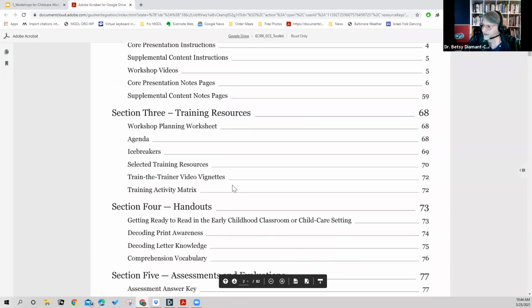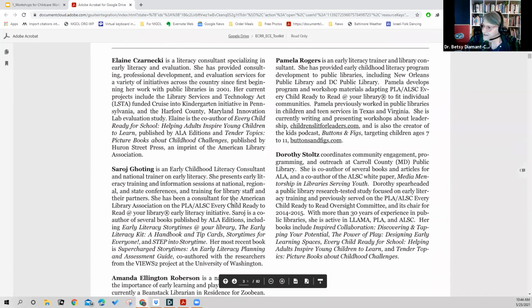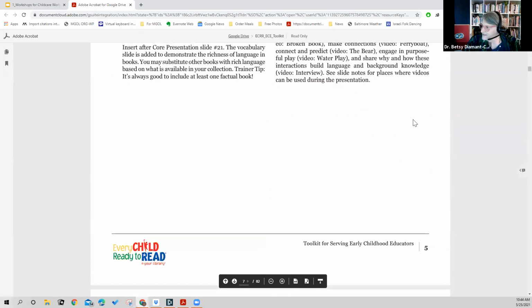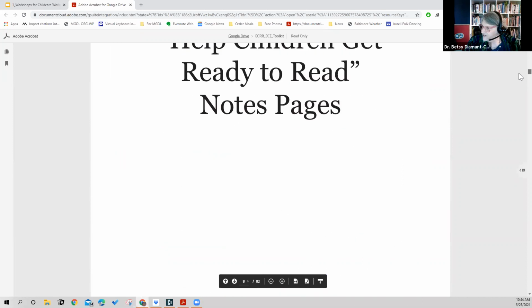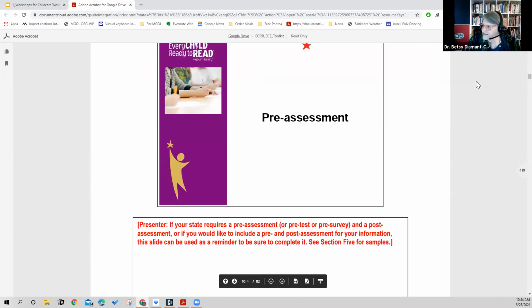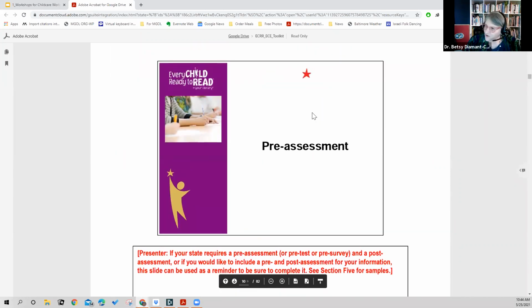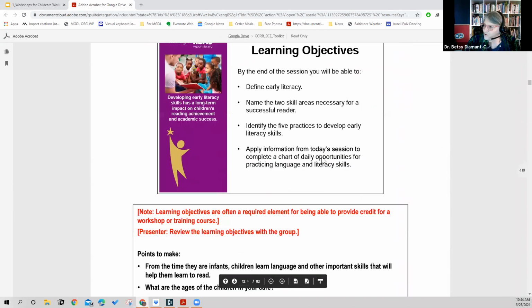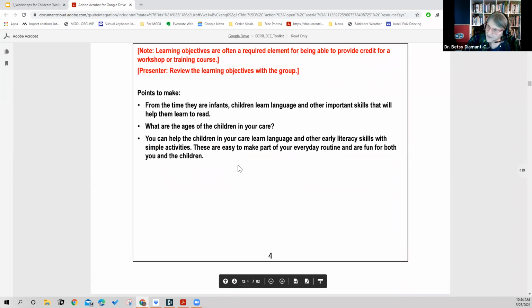So here's the toolkit, and as we go down, it gives you lots of background information. But then it has these PDFs that show you what the slide looks like. And then it actually gives you what points to make and notes about what you can do.